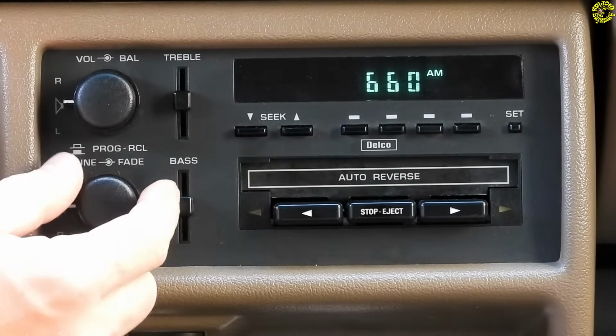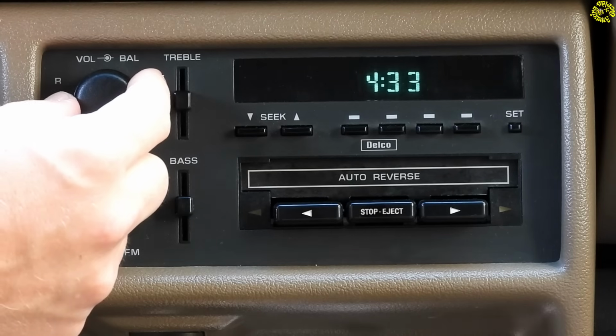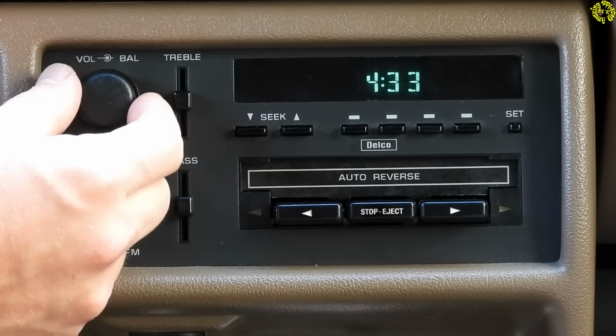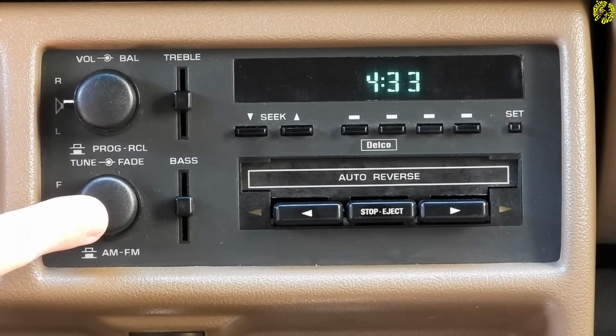Okay, so I am switching between stations so I can avoid getting a copyright strike for playing any music that I don't own. But here's the radio station. That's the AM. If you want to switch it to FM, all you have to do is press this button.